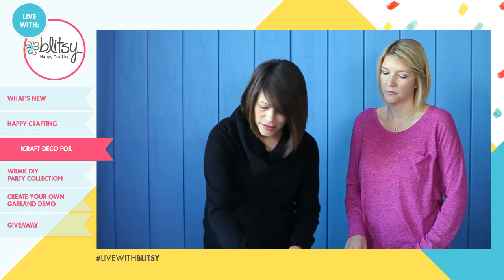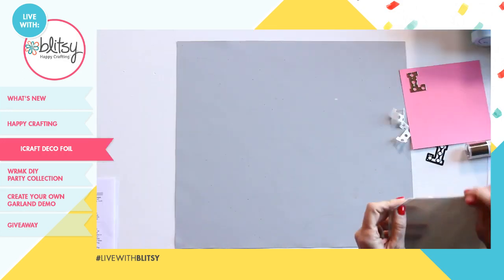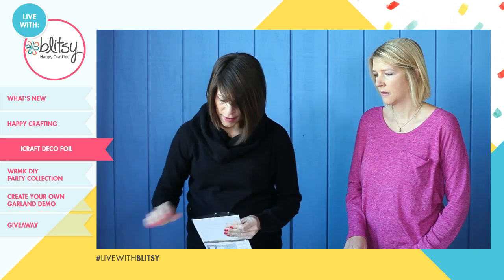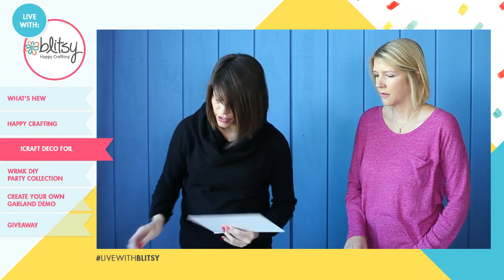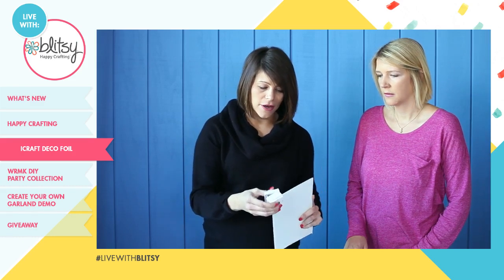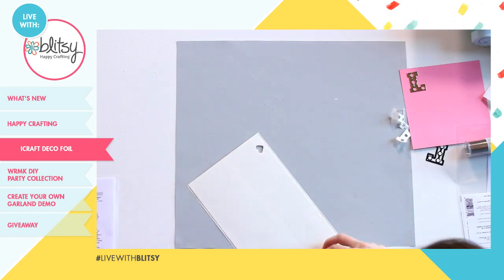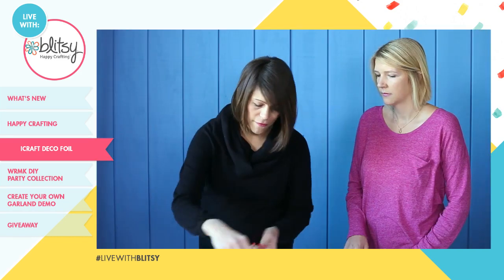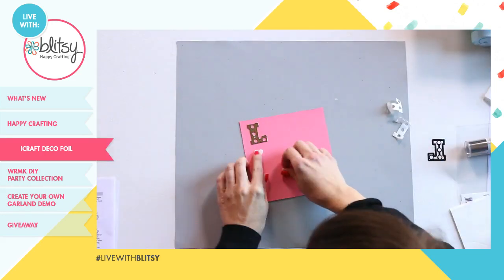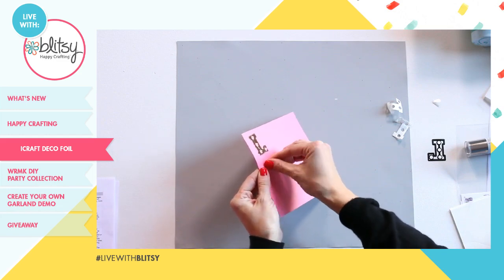As far as the punches, same thing. You're going to take your paper and your punch, stick your adhesive or your foam on it, and just punch. Let your heart come out there. Once again, remove the sticky back piece, add it to your card, and remove the top sticky piece, exposing the adhesive.